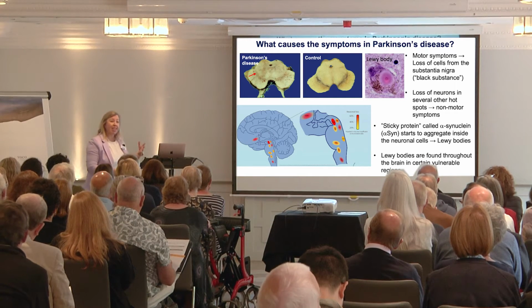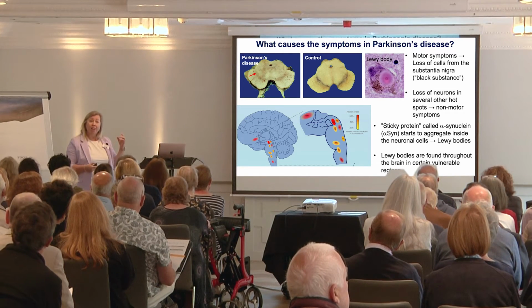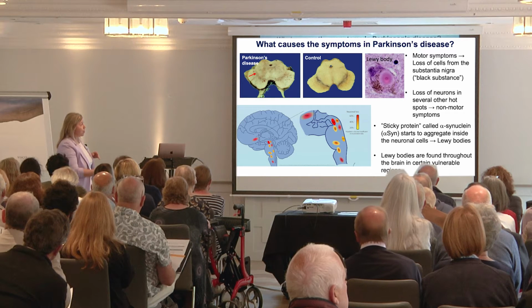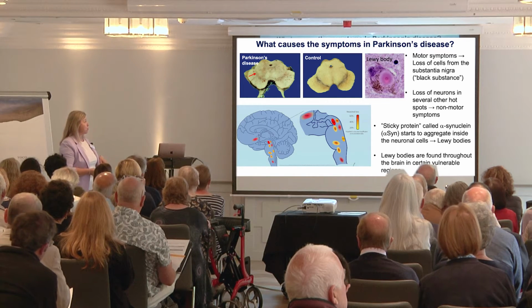So my message really is that sometimes I think we, because of levodopa treatment and it working so well, are sometimes quite dopamine-centric. But I think we also need to focus our research into loss of these other neurons in order to really be able to treat all the non-motor symptoms.